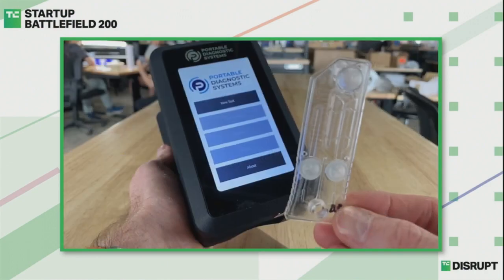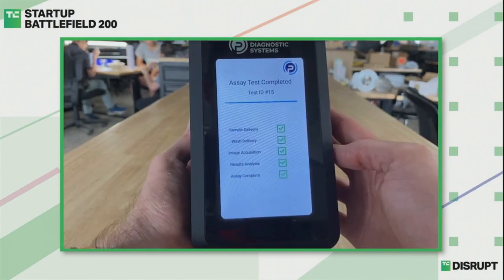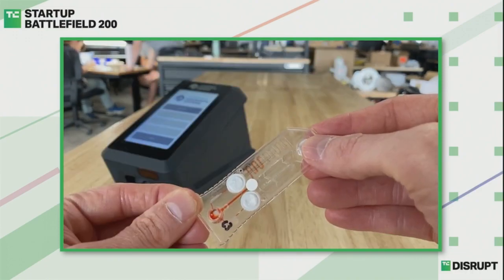My name is Glennon Simmons, and I'm the CEO and co-founder of Portable Diagnostic Systems. We're working to make diagnostic testing more accessible and affordable with next-generation lab-on-a-chip technology.